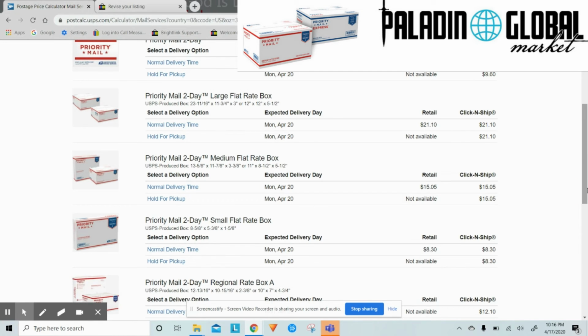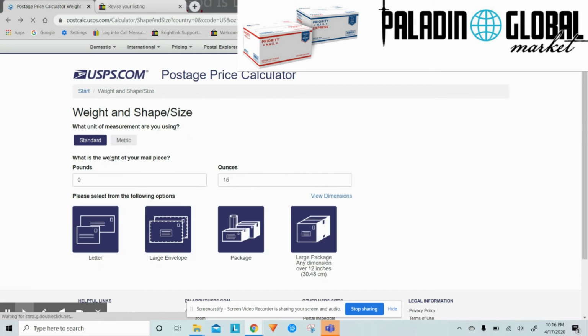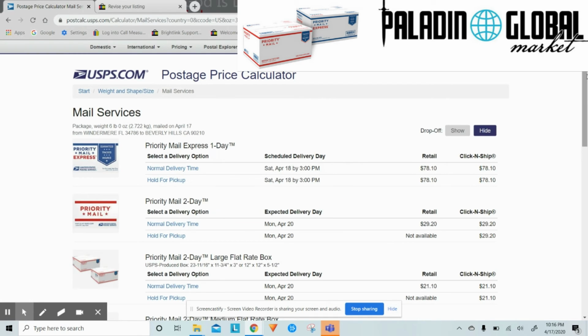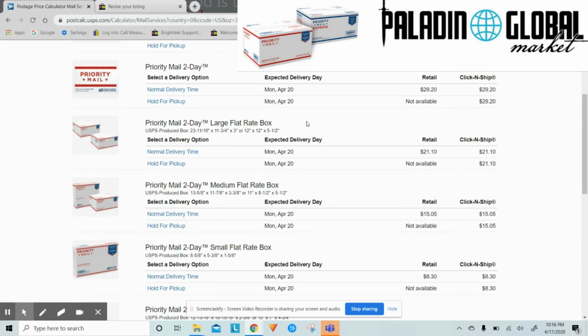So right now, we would go back over here, and then let's enter in, let's say it's something that's 6 pounds. Go to our packages. Once we pull that up, all right, so it's a flat rate box. If I did this with my own packaging and it wasn't a flat rate, check it out. Priority mail, 2 days, $29.